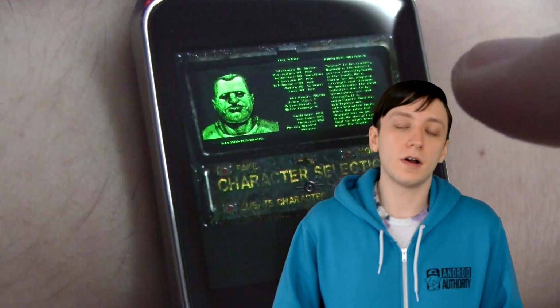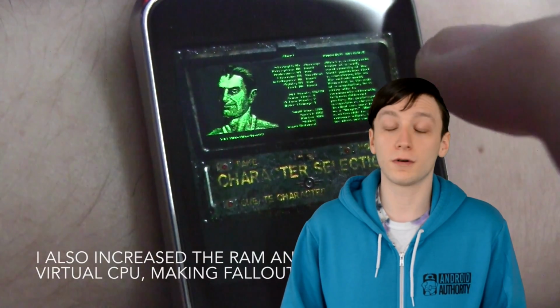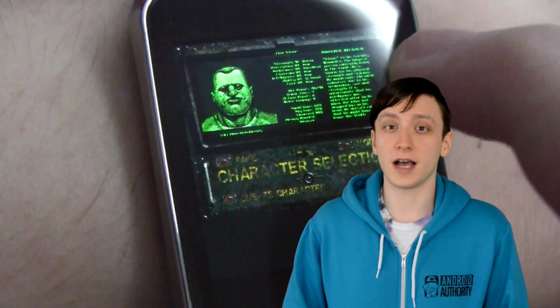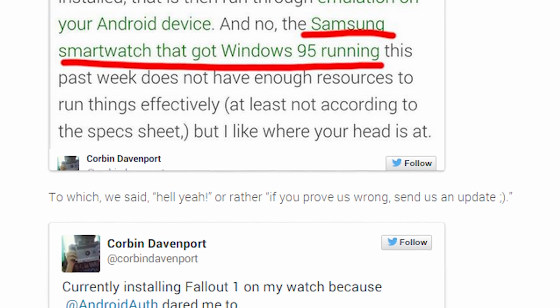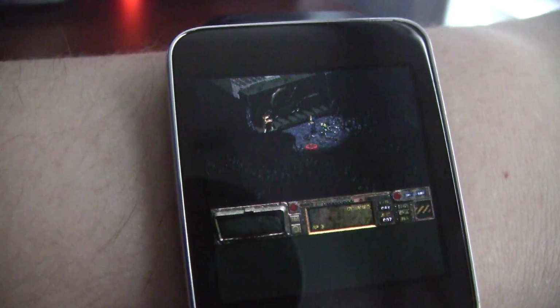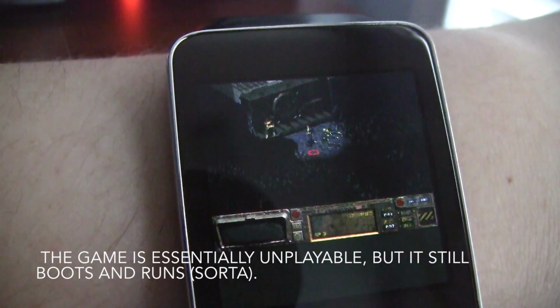So when we covered that Fallout thing I just talked about, Jonathan Feist said that there was no way that Fallout 1 or Fallout 2 could run on Android Wear like Windows 95 did last week. The guy who got Windows 95 running on Android Wear last week was all like, "Challenge accepted." We're not kidding either, this is something that actually happened. The developer's name is Corbin Davenport, and about 3 days after we postulated that Fallout 1 and 2 couldn't be run on Android Wear, he made us eat our words by running Fallout 1 on Android Wear.